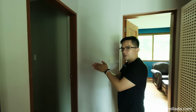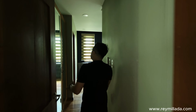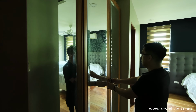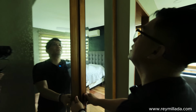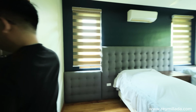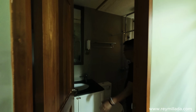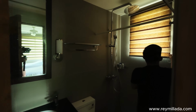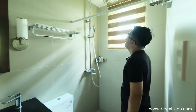Now this is the second bedroom. Okay, let's go, Benji. Alright, so upon entering, you have a closet space here. Okay, floor to ceiling. Wow, big closet space. Look. Okay, you have a bathroom space here. Now check this one. Claro ba, Benji? Claro. Okay, so you have a wash area, water closet, and a shower space here. Ayan, I think we have, ayan. Look.